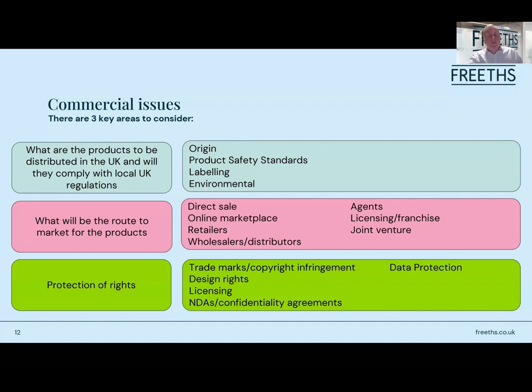Other routes, licensing or franchising. If you've got a brand and you want to get that brand out there quickly, you may want to go through a franchising route, or establish a joint venture and share risk with a third party.